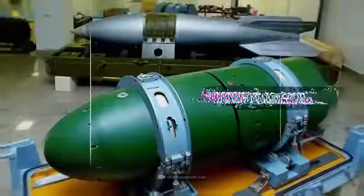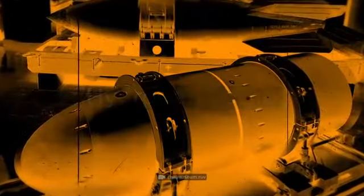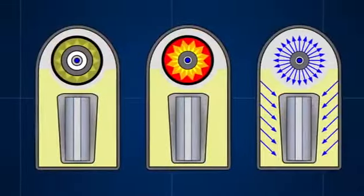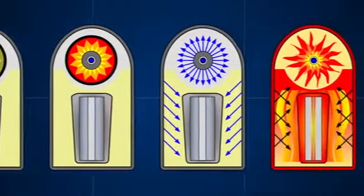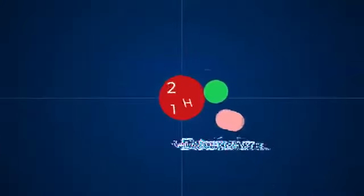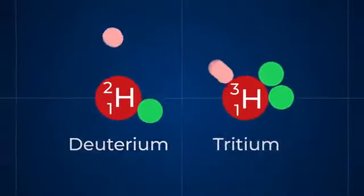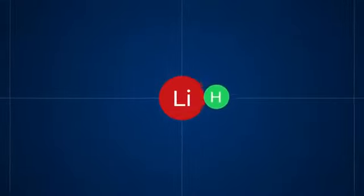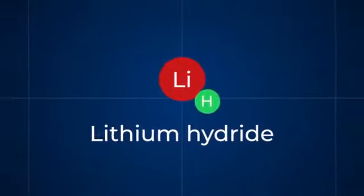What about the hydrogen bomb? In this explosive device, energy is released due to thermonuclear fusion. A very fast explosive reaction takes place inside the charge with the help of elements such as deuterium and tritium. Other heavier elements can also be used along with them. However, the main effective substance is lithium hydride.